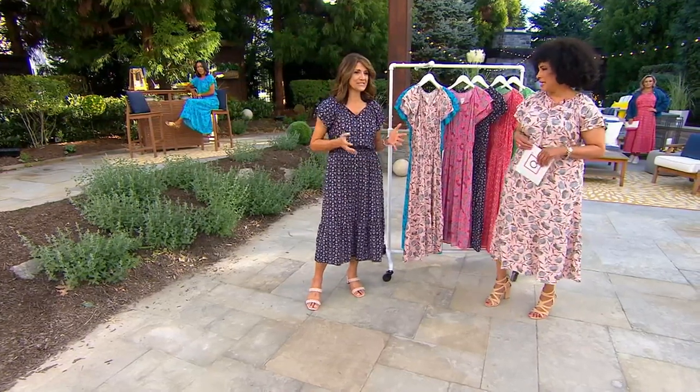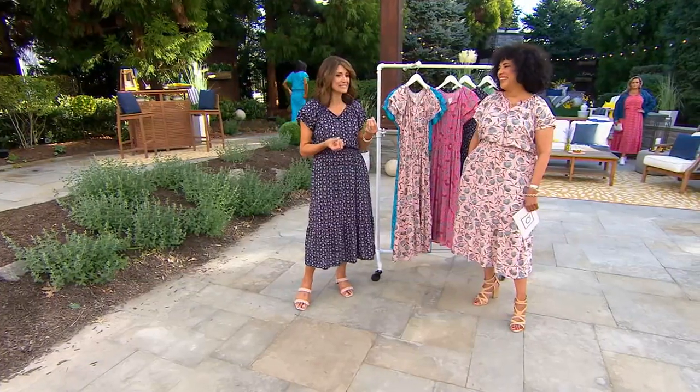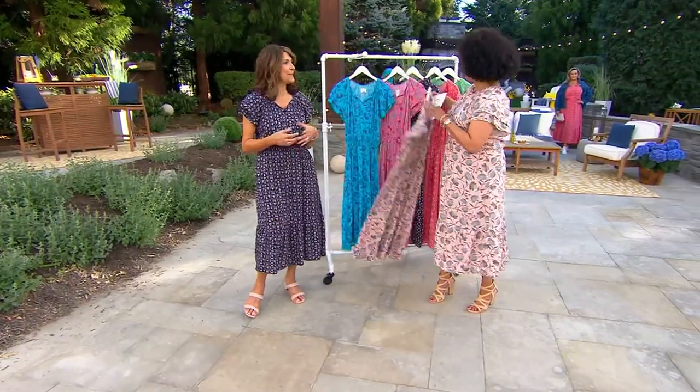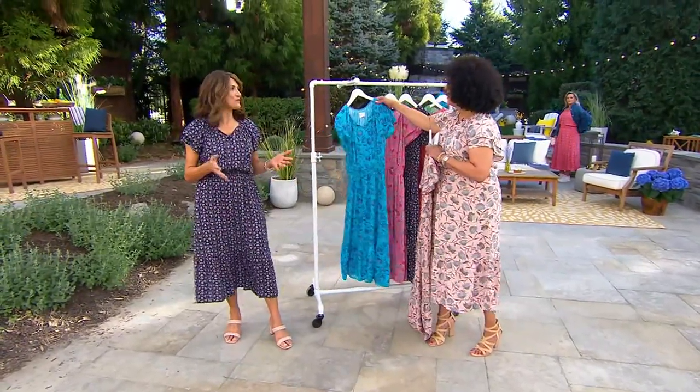So let's talk about Destination 365. Yes. So Destination 365 is a label that is exclusive to QVC that brings you dresses and separates that are inspired by bohemian fabrics that have artisanal little touches, and they're unique and effortless. They're dresses that really make a statement, but without being overly dressy.